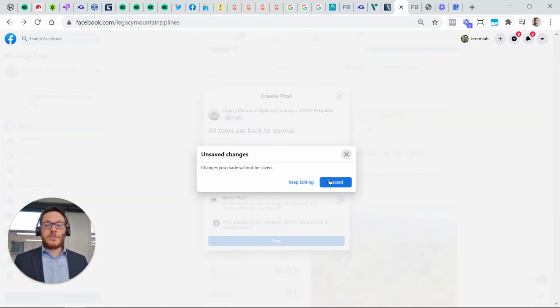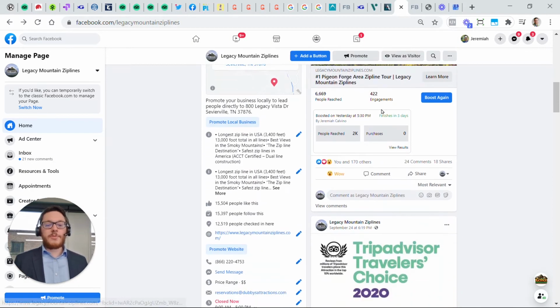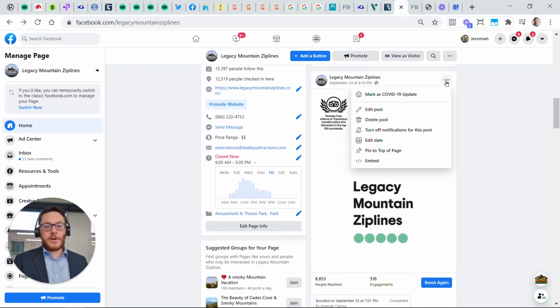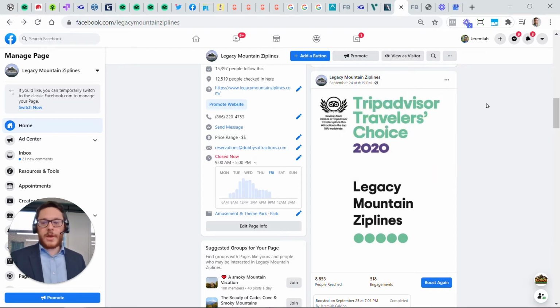If you do a post and you're like, oh, I forgot, I wanted that to be a COVID-19 update, you can actually click on these three little dots on any post and mark an existing post as a COVID-19 update. I would even recommend going back into your timeline, and if you have some posts about different policies that you didn't mark as COVID-19 updates, go ahead and just tag them that way. It'll make it a little bit easier for people to find.